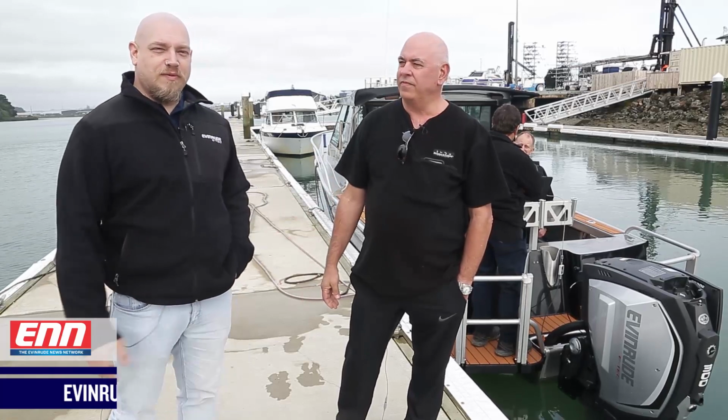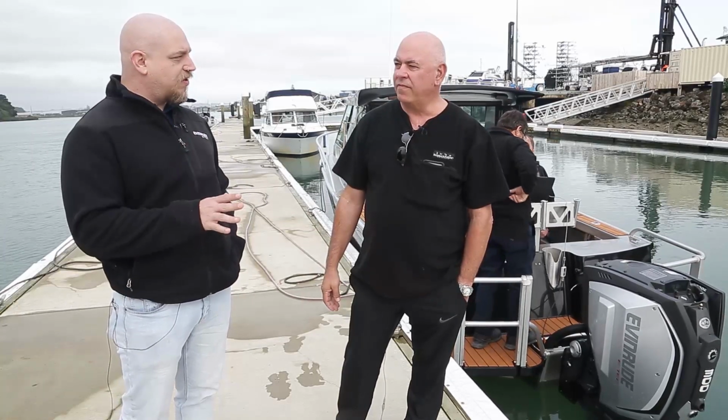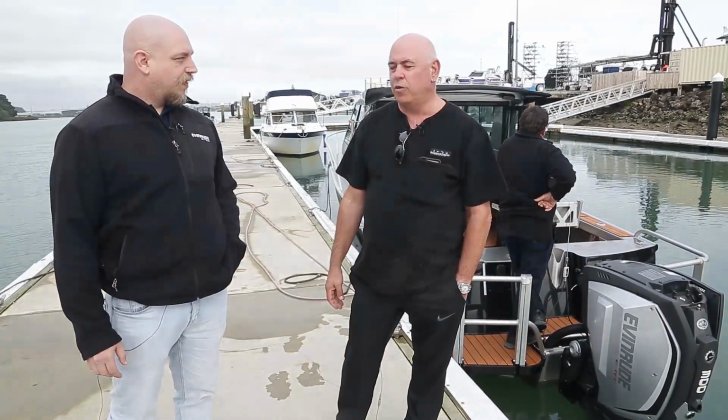So Vaun is the owner of this magnificent Mako Southwester. Now it's been custom made to your own specifications. Can you tell us what's unique about it? Yep, that's correct. Come aboard and I'll show you around.